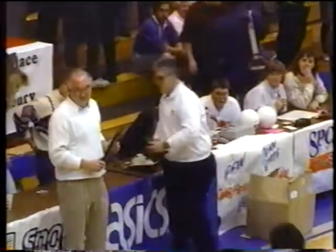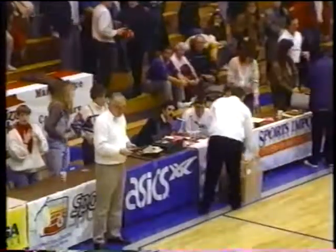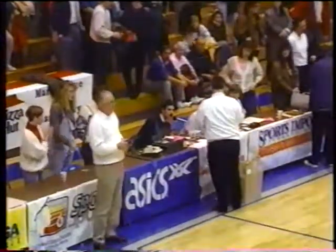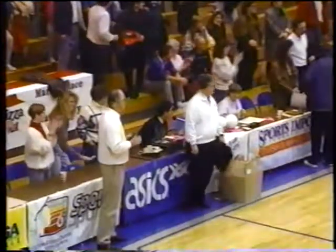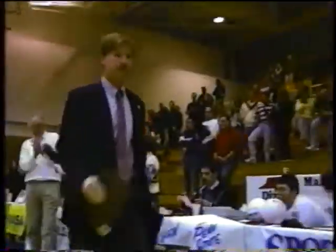Now if we go down to the floor for the presentation of the second place trophy. Here we have Fred Malcolm accepting the trophy on behalf of the Dons. The championship plaque of the 1991 Fort Wayne National Bank Pepsi Invitational goes to the University of Southern California. Accepting the award for USC, the head coach, Jim McLaughlin. Coach McLaughlin has to be proud of the way his team came through at the end.